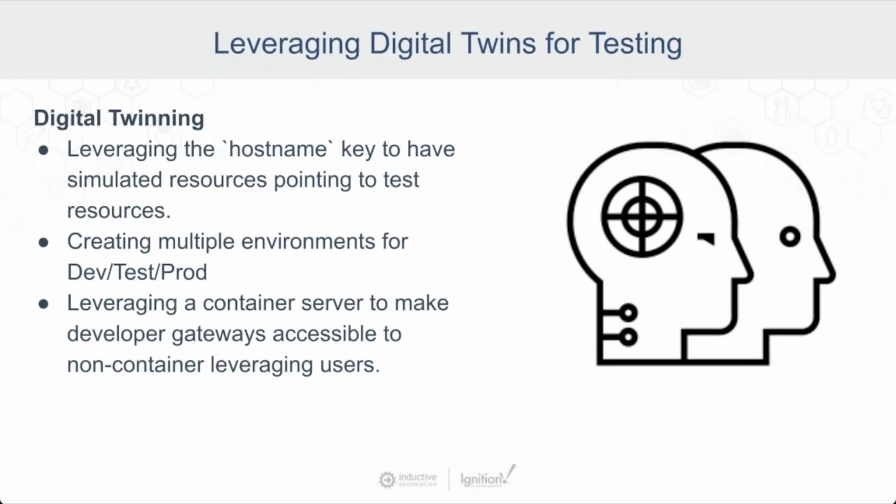One of the things that is really valuable with Docker is it makes it much easier to quickly spin up staging and test environments, create digital twins of our production environment, and it gives each developer a way to have their own fully integrated test environment.